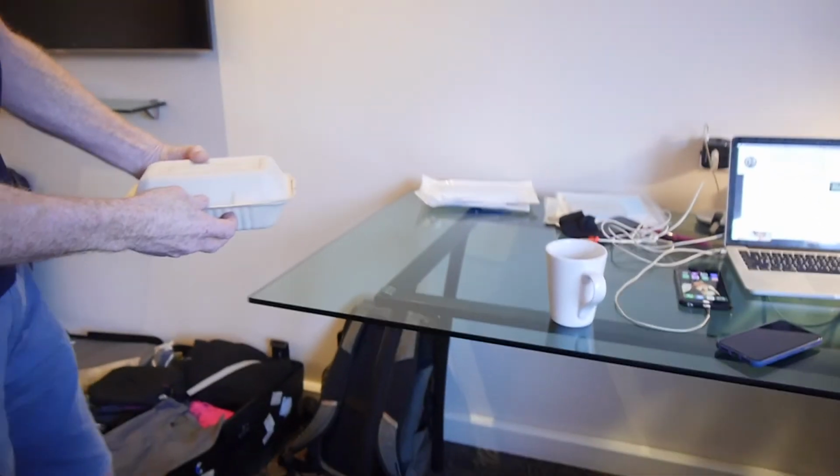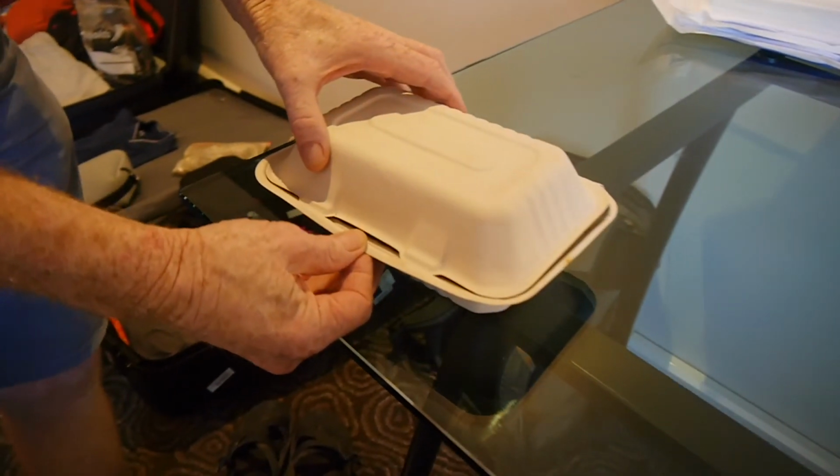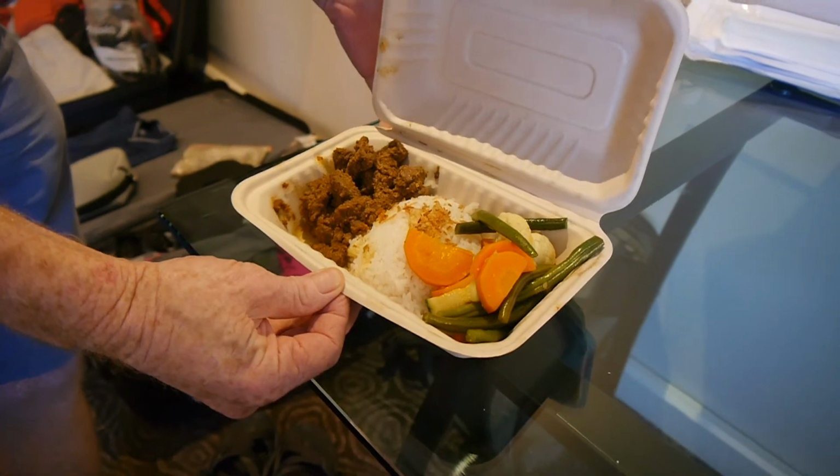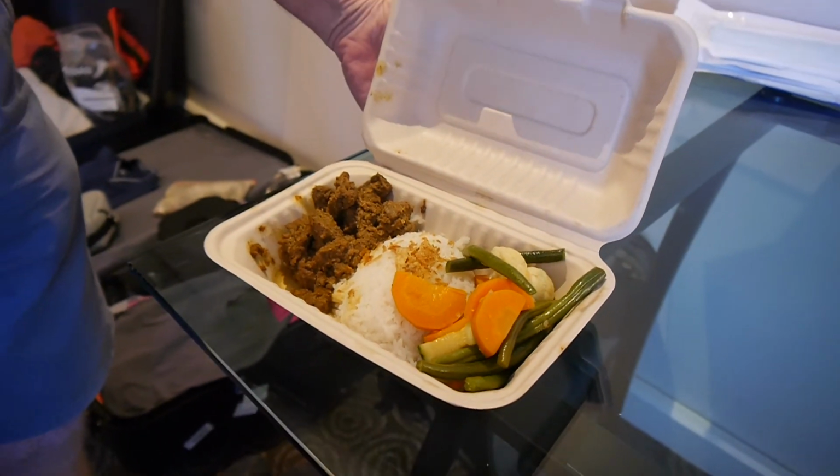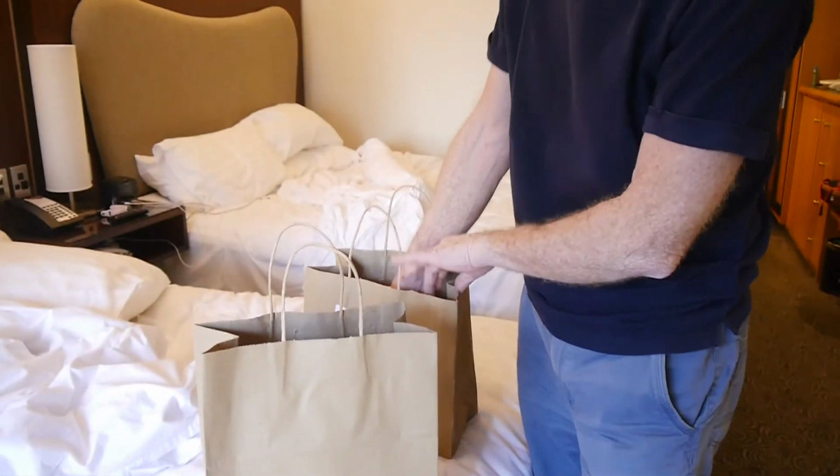Shall we have a look at the beef rendang? Oh, rice. That's not bad. Sana all. Oh my goodness. Happy me. So I'm just gonna. Okay. Bye. We're gonna eat. We're busy now.